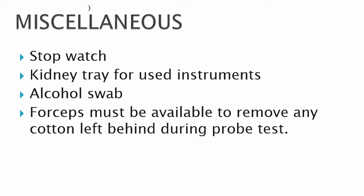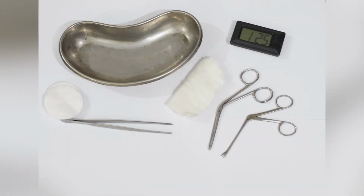Sometimes while probing you leave cotton behind, and it is a very bad impression on the examiner if you leave something inside the nose or throat of a patient. So you have to have forceps to remove any piece of wood or cotton forgotten or left by mistake.